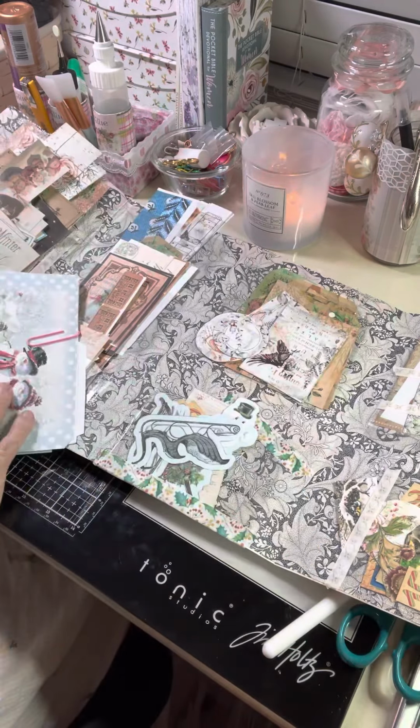Okay, here. And then one more. There we go. I think that shows up pretty well. I like that a lot. So we're going to do that. Just going to move it over just a tad down here. Okay. Let's commit to that and glue it down.